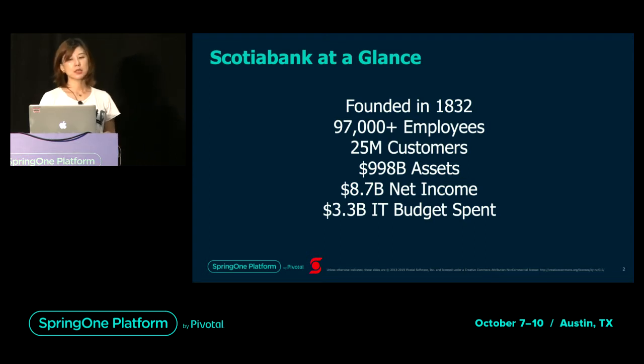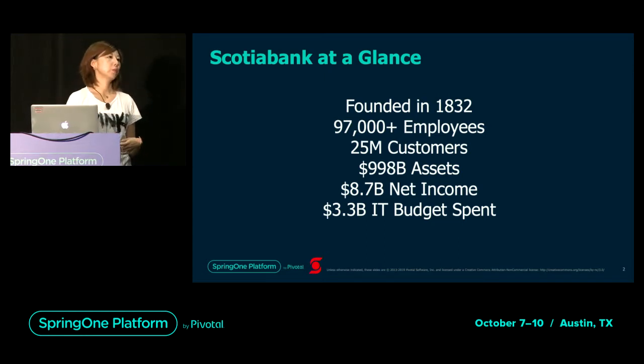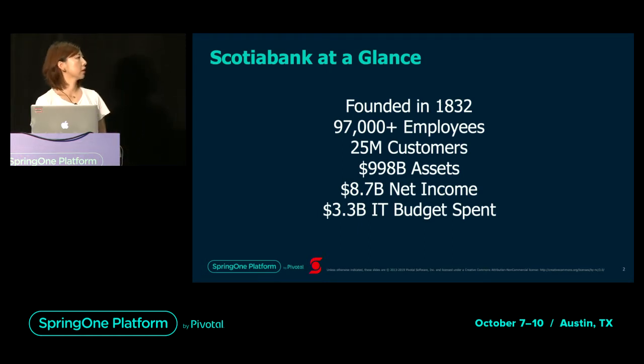So just like every other enterprise, Scotiabank is also going through its digital transformation journey. We wanted to modernize our applications, our services, and leverage the cloud offerings in order to improve and transform our customer experiences. There is one thing that's making Scotiabank a little bit unique.